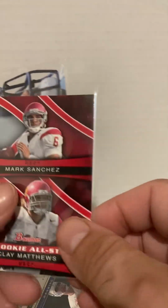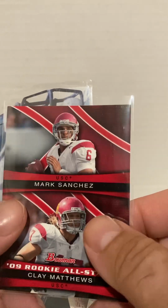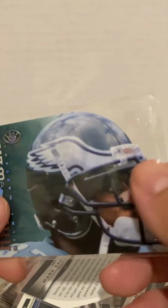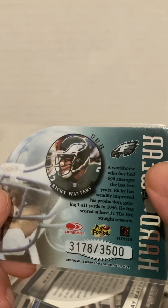We got a Clay Matthews. Mark Sanchez, I guess, was a quarterback or something, but I mainly got it for the Clay Matthews. And then we have this one. It's a Ricky Waters die-cut helmet thing. The main reason I got it was the numbering. 3178 out of 3500. So there's football.